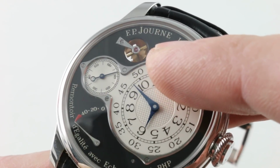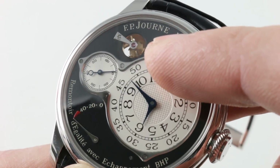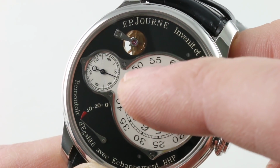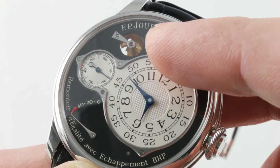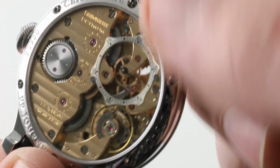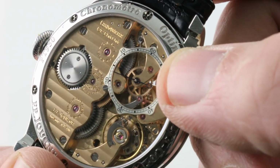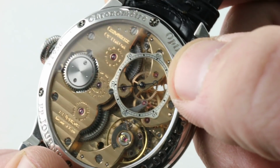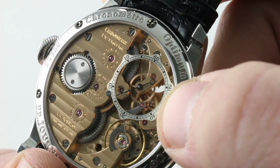You can see that there is a display connected to the remontoir d'égalité that is actually scrolling. The dial side seconds display always scrolls in traditional sweep fashion. This display normally jumps in quantized 1-second bursts of energy, but what happens when the watch runs down past a certain point and the watch is not fully wound, it reverts to a sweep second rather than the deadbeat second that's linked to the remontoir d'égalité.